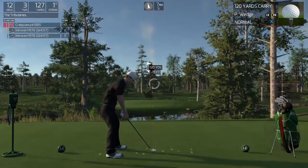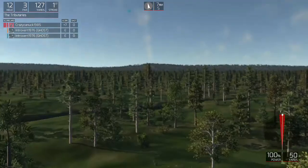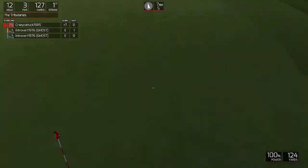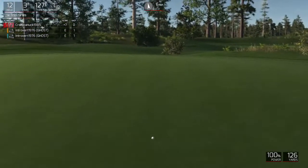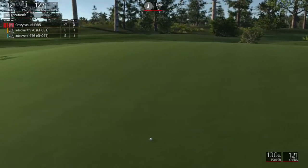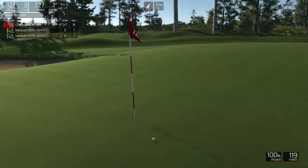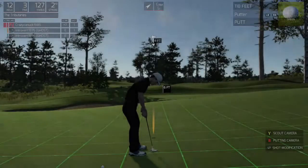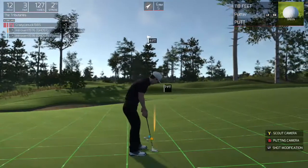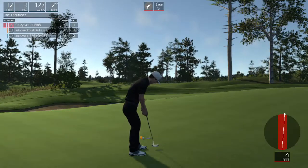Let's take a look at this green up here. Wow, it's gonna have to bite. This is a two-tiered green. That's a pretty sharp decline there. Would there be a way to putt that without it getting off the green? Because that is an incredibly steep drop for a green.